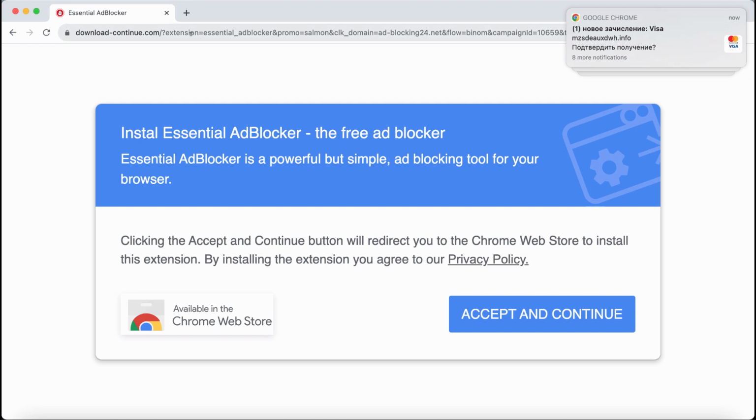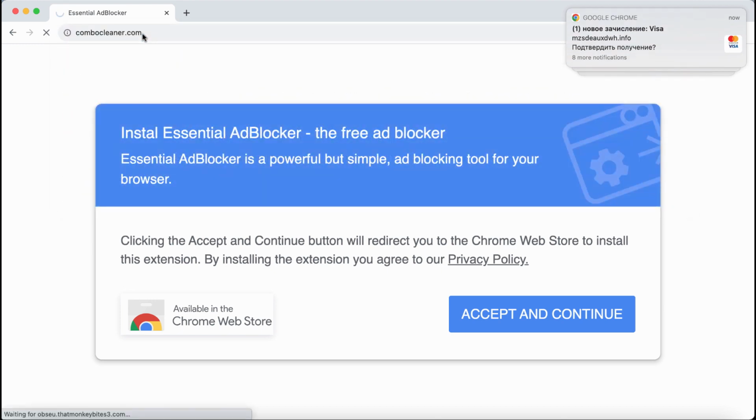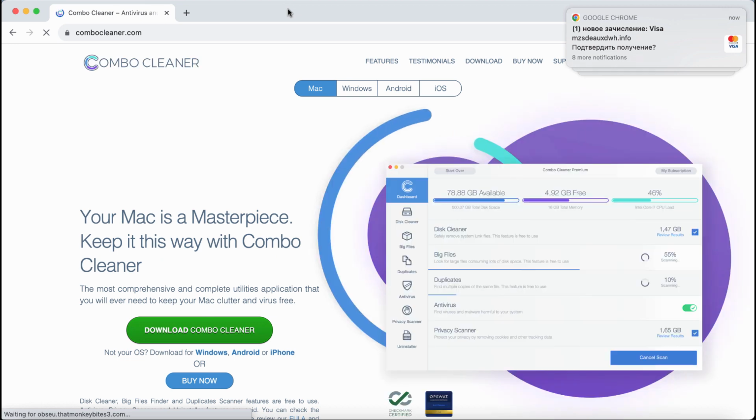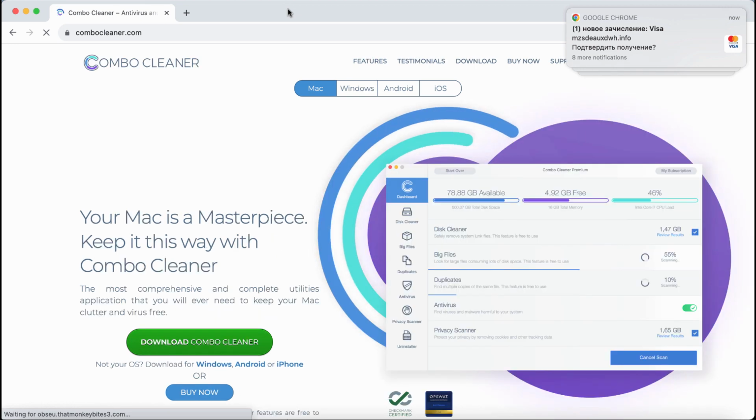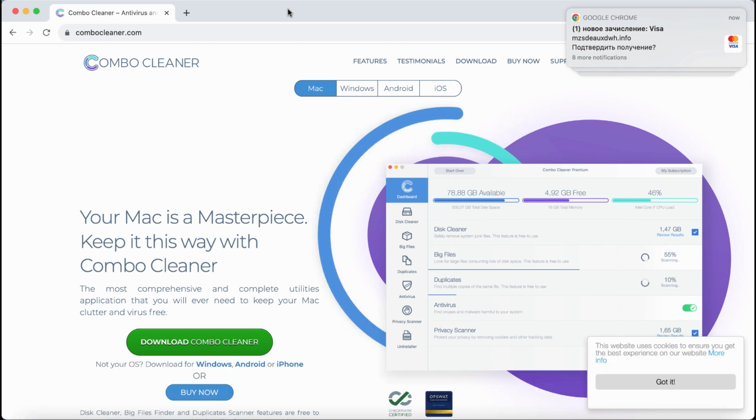If you see these pop-ups by downloadcontinue.com, do not tolerate them. They are totally fake and really deceptive, so just leave this deceptive page. I would also recommend you to research your computer with Combo Cleaner antivirus. You may get it on the page combocleaner.com. Download the software, install the application, and start carefully researching your computer with its help.